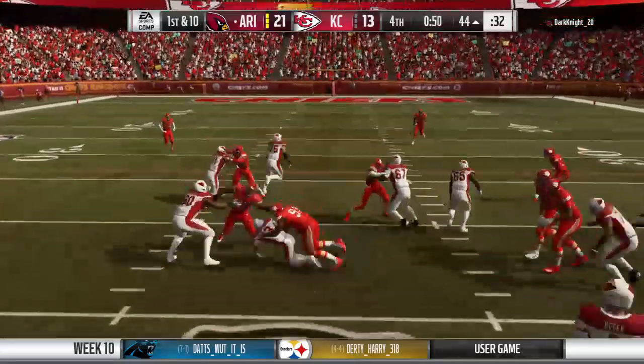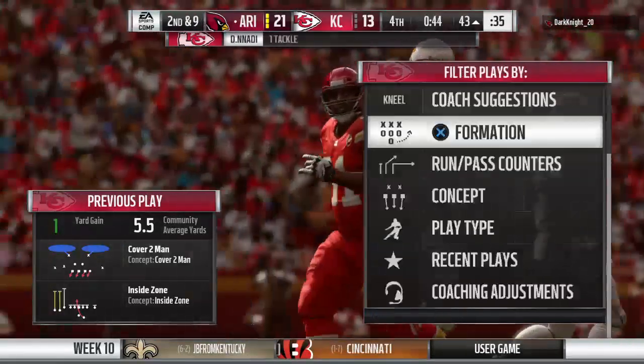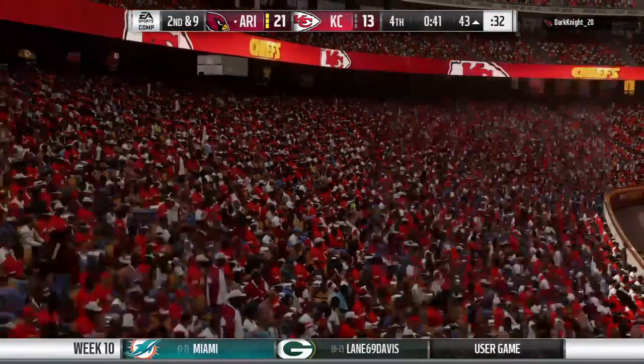A 1st down carry for Barkley. And he's going to be met at about the 43. Derek Nottie makes the tackle. I guess the simple question, why not just take a knee there? I don't understand either why you would take any sort of a chance.